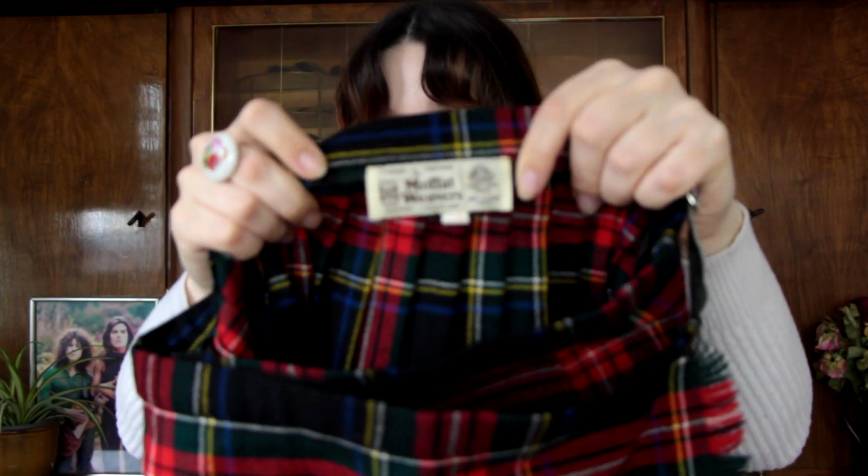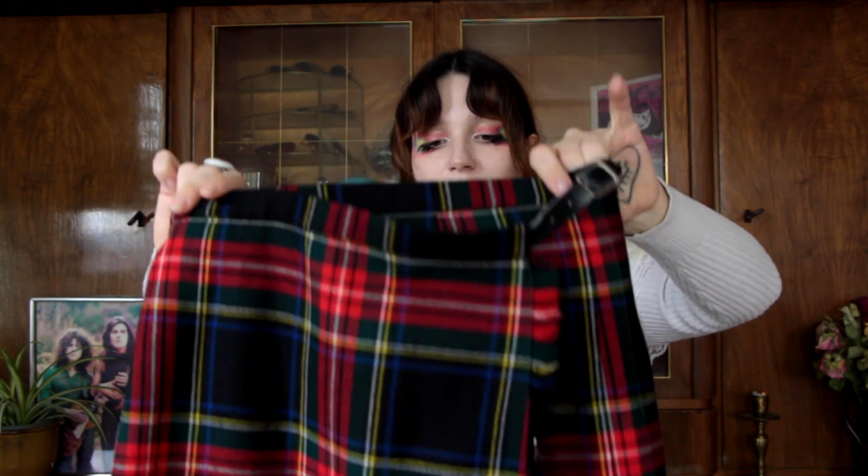These kind of woolen skirts with the little leather clasp were really popular in the 70s, and they're all by a brand called Moffat Weavers. They're from Scotland, and these are all pure wool skirts. They honestly have the cutest little label saying tweeds and tartans. It's just such a beautiful skirt, and they actually started making these in the 60s and continued all throughout the 70s.